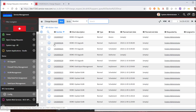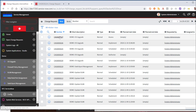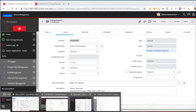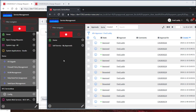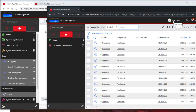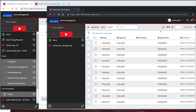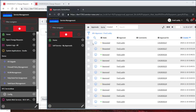So when we click submit here, what's going to happen is, of course, a new change will be open. Now, the difference is when we open this latest change, 227, we are going to see on the right-hand side that a change is waiting for approval. So let me switch screens, jump into a second ServiceNow screen. I'm in a Chrome Incognito tab, and let's just do a refresh here on my approvals. Right, so if you notice in the top right, I'm logged in as Fred Luddy, who's going to approve this ticket, but also the initiator was the system administrator. So if we jump back in here, we see change 227 maps directly back to 227 here from the initiator.